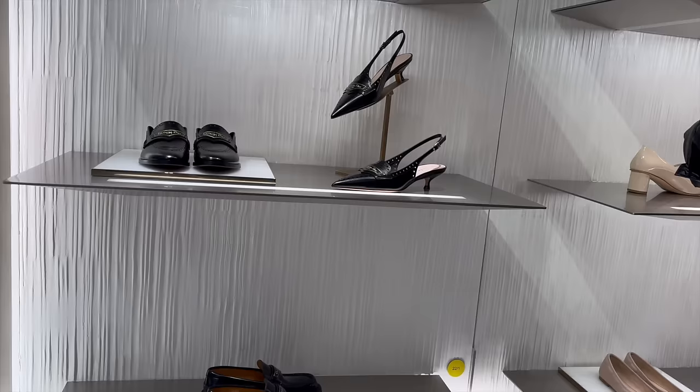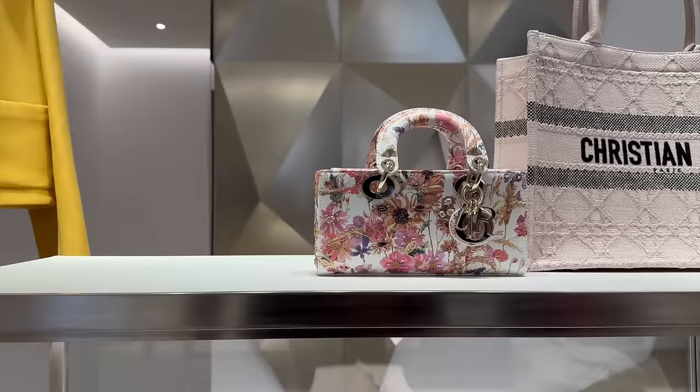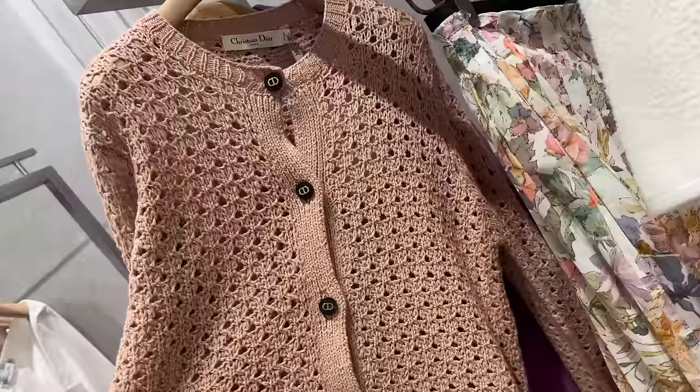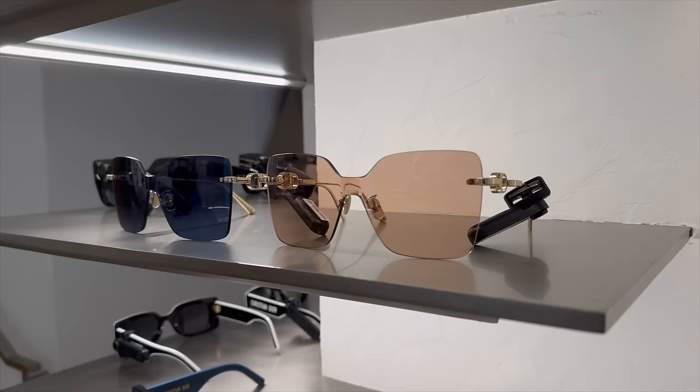I love these shoes, the pumps. I showed you these in my London vlog. And they have the new ballerinas with the tiny little pearl. How cute. Oh my god, I just saw this and I had to show you. Look how pretty with the crystals. You guys, look at this jumper with the pearl buttons. I love this cardigan as well. Oh, I like these sunnies. They're cool.